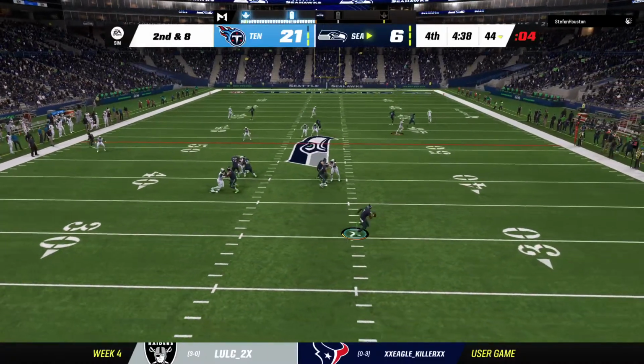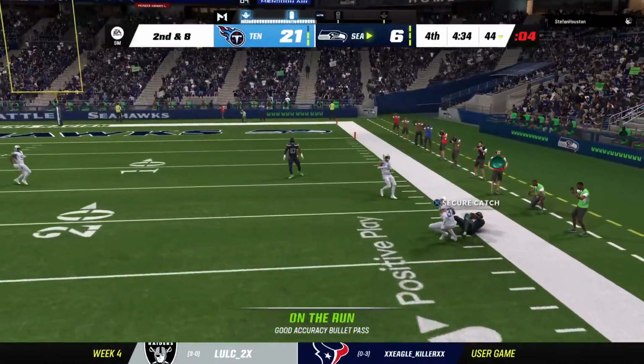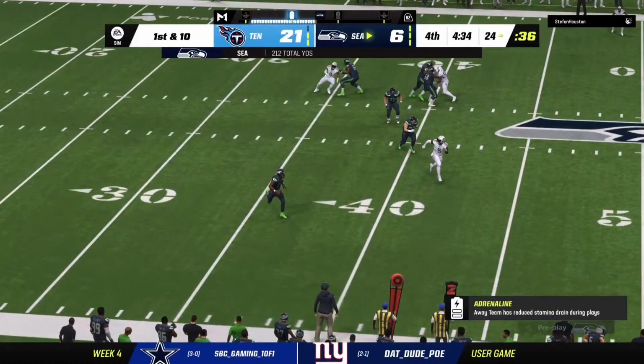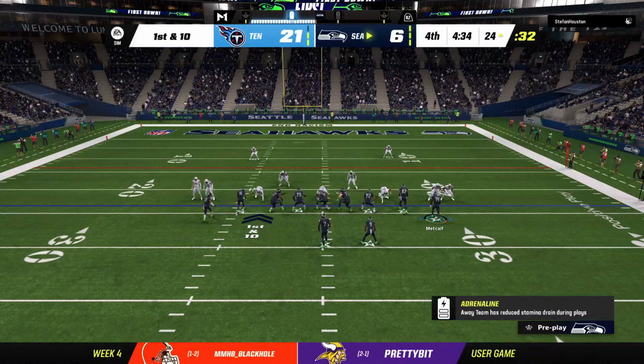Smith flushes to his right. And this is caught right along the sideline. What a job of keeping the toes in bounds there. Give him 32 on the play. And that's good for the Seahawks.